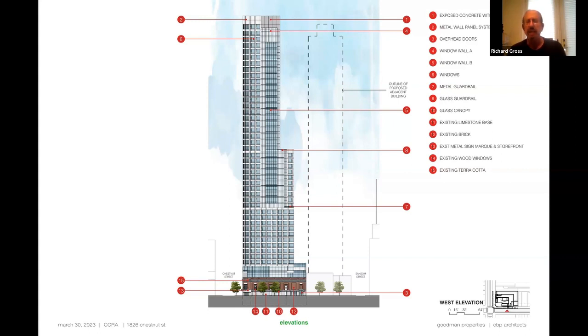The building, as Eric just said, sits as far away as possible from the new building, what we call Harper 2, so there's light and air that comes through. The CVS will be renovated in place, preserving all the historic elements. It's not going to be torn down, it's going to be saved, and there is an easement agreement between Goodman Properties and the Preservation Alliance, which CCRA is also a party to, ensuring the length and history and preservation of the historic elements.